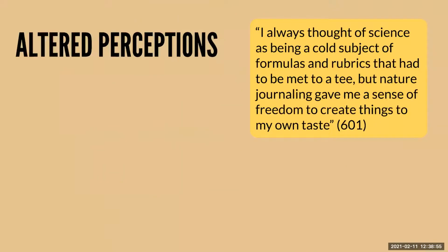Students talked about shifts in their perceptions of science based on their journaling experiences. For example, the student says, I always thought of science as being a cold subject of formulas and rubrics that had to be met to a T, but nature journaling gave me a sense of freedom to create things to my own taste.